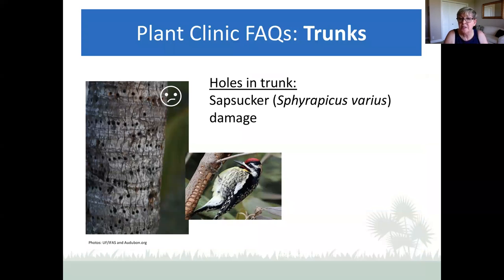Speaking of birds, this is the sapsucker, and this little chap is in here getting sugars. Sometimes he's going after insects that go in there to get after the sugars of the holes he's created. They create this kind of ring of holes around the trunk. You might get some crown dieback, and you might lose a little bit of vigor in the palm. So under certain circumstances, it bears watching. That's why I have that 'got to watch it' face there.